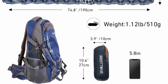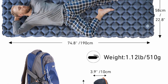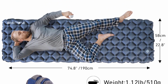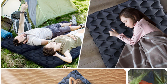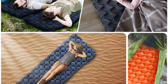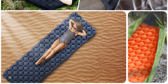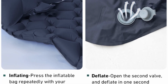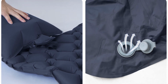Outdoor camping inflatable mattresses are designed with lightweight materials and a compact folding mechanism, making them easy to carry in backpacks or travel bags. This portability is particularly advantageous for hikers and backpackers who need to minimize weight and space. These mattresses typically feature an inflatable design that allows users to manually inflate them using breath or with an air pump. The inflatable feature enables users to adjust the firmness according to their personal comfort preferences.